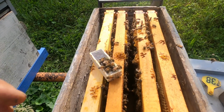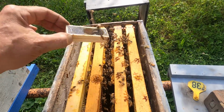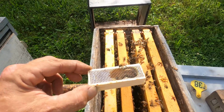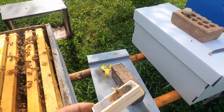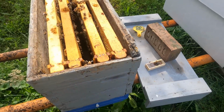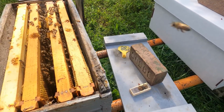Now what I will do is shake these bees off and remove this cage. And then as a little note for me, I'll put this on top of the lid. That way next time I make an inspection, I'll remember, oh yeah, I just released her last week.